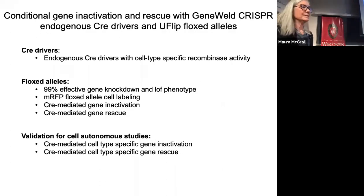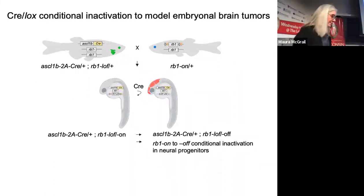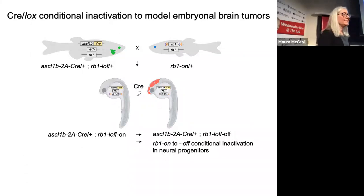And we can do this with cell type specific CRE drivers. So this was really exciting for us. And I just wanted to briefly talk about some work that is not published that we have ongoing in the lab to use this approach to model embryonal brain cancer.